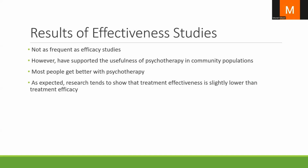They really do tell us that most people do get better with psychotherapy. This is a really important finding, again, to contrast against Hans Eysenck's 1952 study that told the world that psychotherapy didn't work. We can now say that we've looked at efficacy studies and effectiveness studies, and we can conclude that psychotherapy does work.